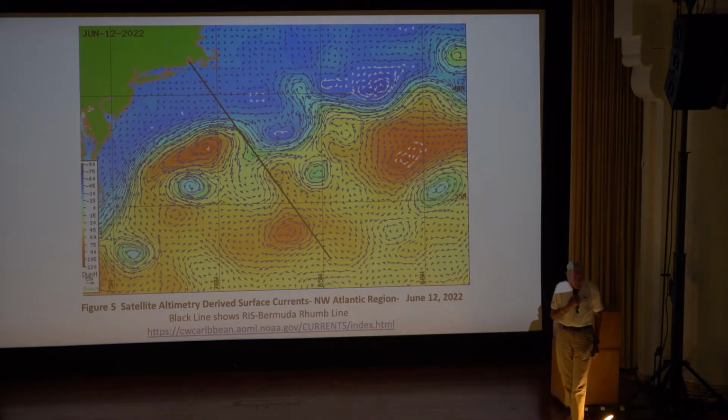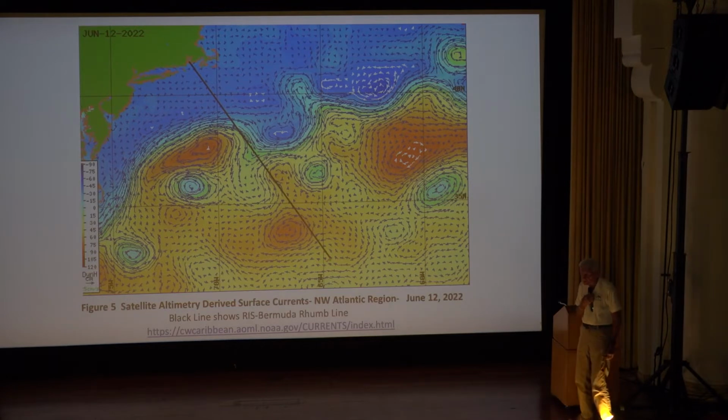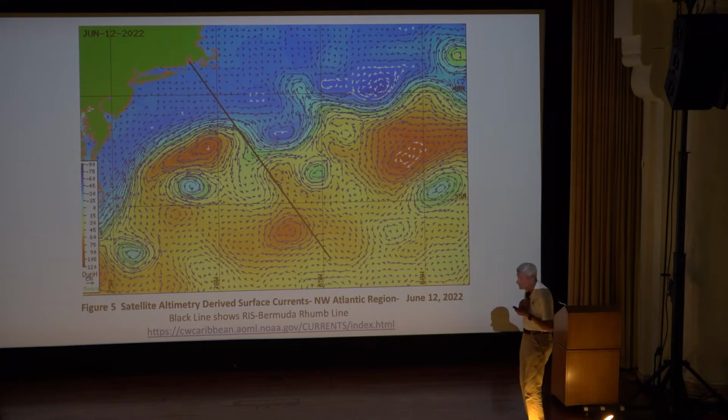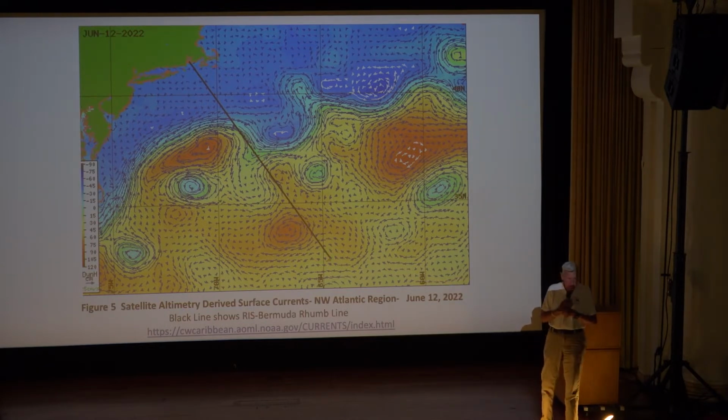Now let's take a look at what I like for model data. This is an altimetry-based model of ocean current, okay? And the reason that I like this is that it's all weather. You don't have to worry about clouds in this. It is a model. It's a couple of days old, so we're looking at something like the 12th up here. So this is really indicative of conditions on the 10th. It takes a couple of days for them to download the data, process the data, and produce the image, okay? So recognize that. There's a couple of days of error in this whole thing. But here you are on the 12th.